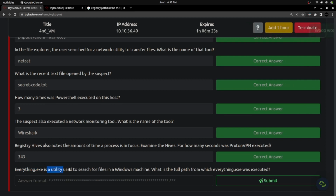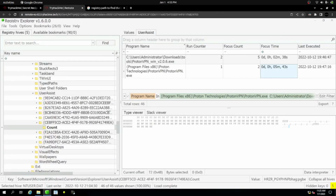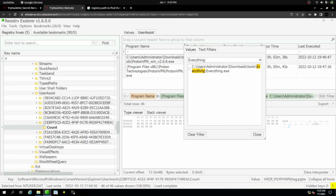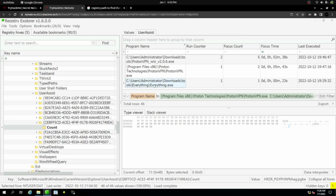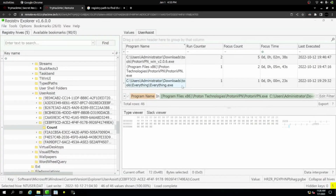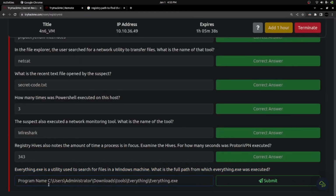Everything.exe. It's a utility used to search for files on a Windows machine. What is the full path from which Everything.exe was executed? All right, they are asking for the path of the file everything.exe. Now let's try to find that file here. Everything. Yeah, another executable. I'm choosing this. And look at this one. They gave the complete path, everything.exe. So this is the utility used by the user to search for files on the Windows machine. All right, so here is the path. We found the complete path for this program. And yeah, this would be the answer.